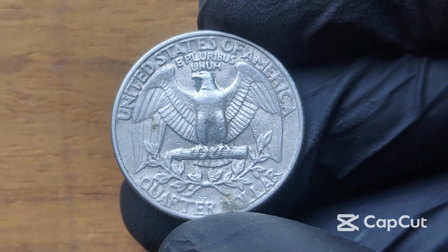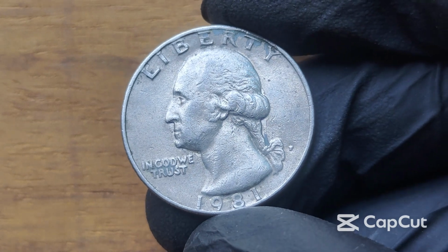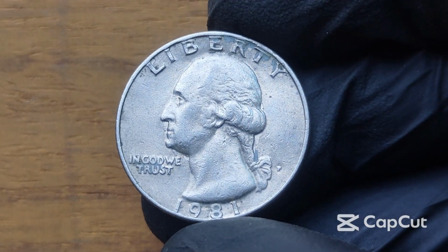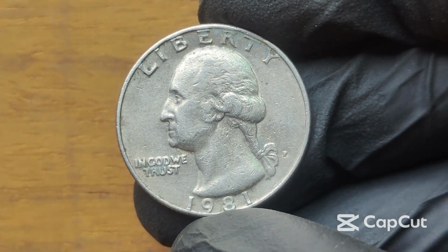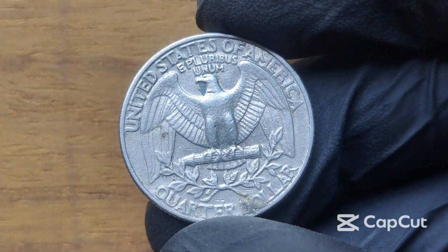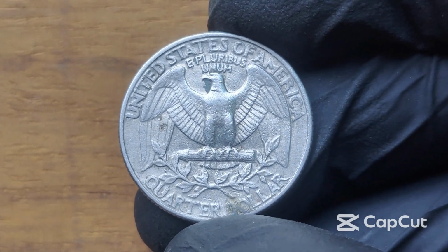Now, the price for these coins has skyrocketed in recent years. In fact, one 1981 P Washington quarter recently sold for a whopping $1.6 million at auction. This is incredible, especially considering most quarters are worth just 25 cents. If you're holding on to old quarters or coins from the late 1970s or early 1980s, this is your chance. But before you rush to sell, here are some important tips to keep in mind.